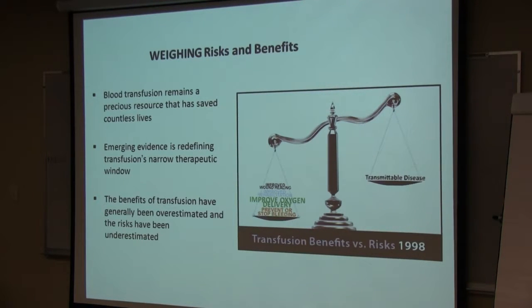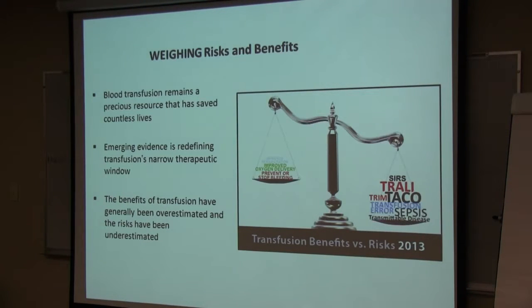Shortly after the HIV epidemic, people were very concerned about getting blood products if they didn't want the virus transmitted, obviously. So that was seen as not too important, the transmissible diseases. But they saw a lot of reasons to give blood products, and they thought that all these things were the reasons. But now we look at it and we say, we have to weigh the fact that patients do have adverse events and adverse effects that may not be seen right away, but it stays with the patient forever.